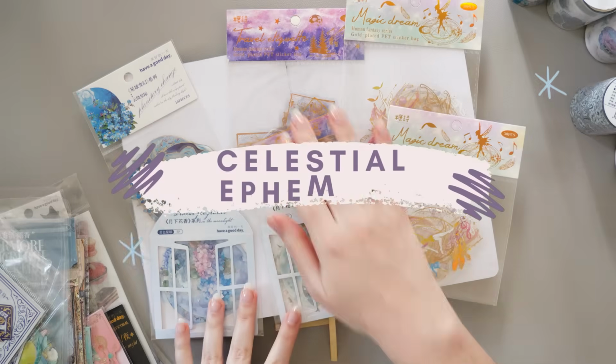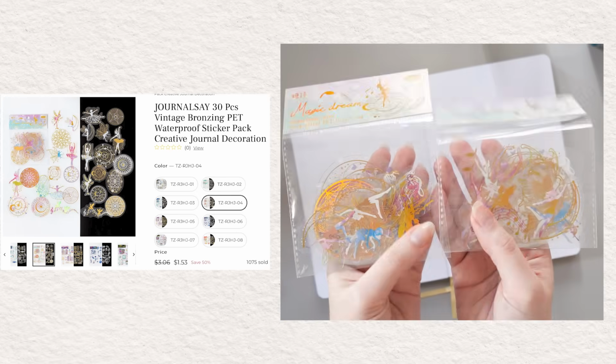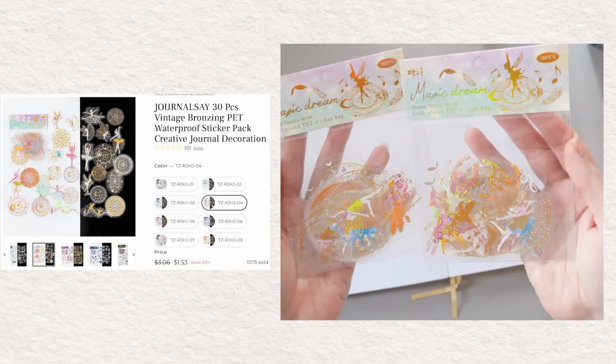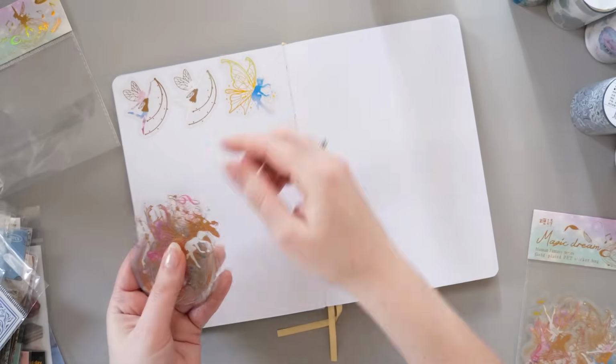Our next category is celestial ephemera, which I've been very into and stockpiling for October, and you will see some of this stuff in my October setup, I'm pretty sure. This one I grabbed 2 of. I've called it the ballerina set, although it does also have some very zodiac kind of feeling stuff, so that's why I'm putting it in the celestial category.